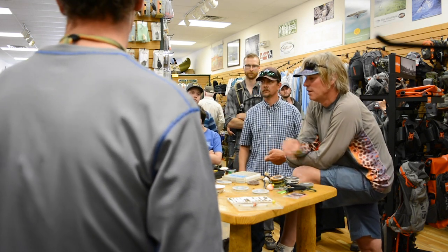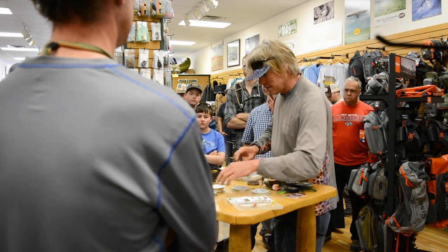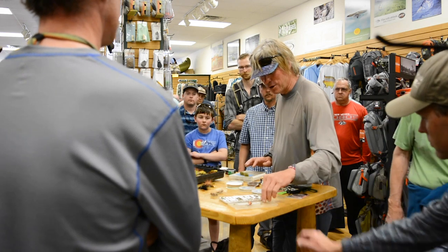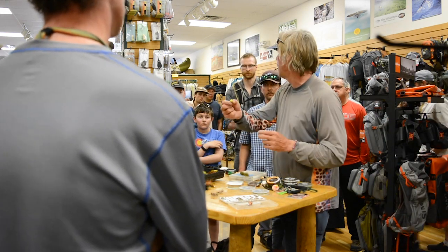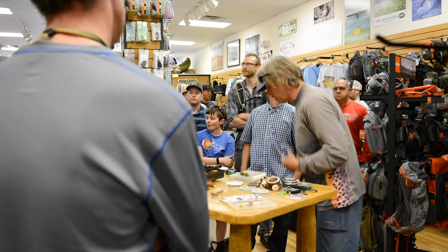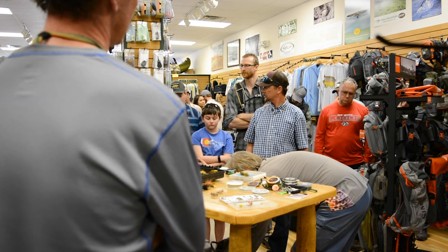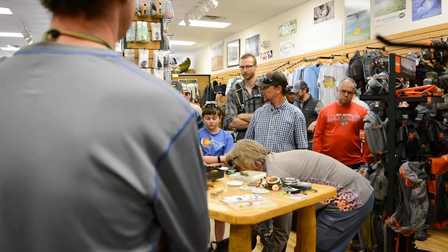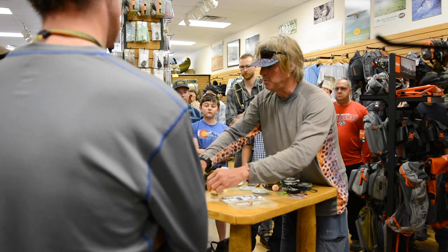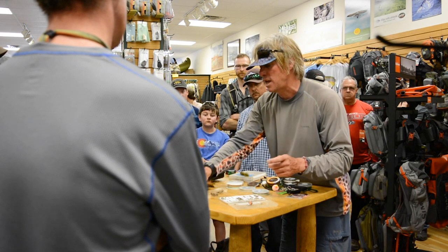Strike indicators. That's an easy one. Mike, look in your fly box. Oh yeah, good call. These are the corks. There are a thousand different kinds of commercially available strike indicators out here, and they all work. I've got three sizes of corks here, these two being the most commonly used. This one here, I think it's kind of hard to cast.